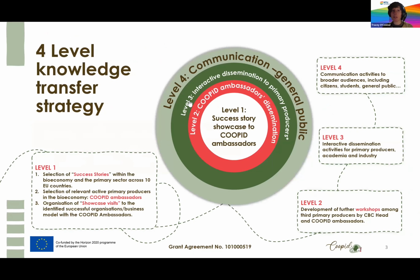And there's a 4-level knowledge transfer strategy as part of that. So the first level was identifying showcases of successful bio-based product production by primary producers within those regions, and showcasing those to ambassadors from the 10 different European countries. So farmers and other primary producers from the European countries who visited the showcases of other countries.